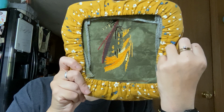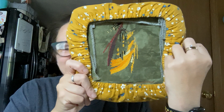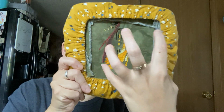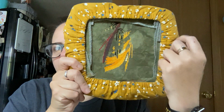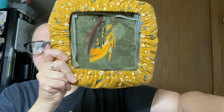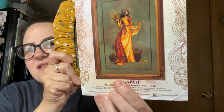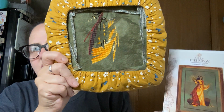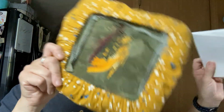I don't particularly have goals of things I want to have finished on her. I'm looking at her picture. I'd just like to get as much yellow done in this Q-snap opening as I can. Work through that yellow, because I think the yellows, the golds, are gorgeous. It's the really light yellows I hate working with. It's almost like working with white. I don't like working with it. So I'm working through that. That's my beautiful, beautiful Lakapati.